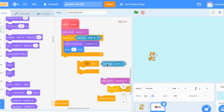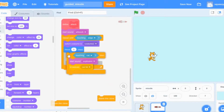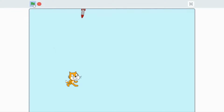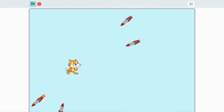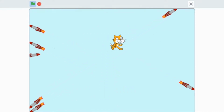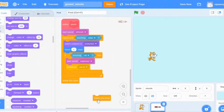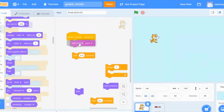Then when the missile is touching the cat, it will make an explosion sound and broadcast hit when it touches the cat. When the clone missile receives hit, we're going to want to delete the clone. When the cat gets hit by the missile, you're going to want it to make an ouch sound and wait half a second before changing costume 7 times.